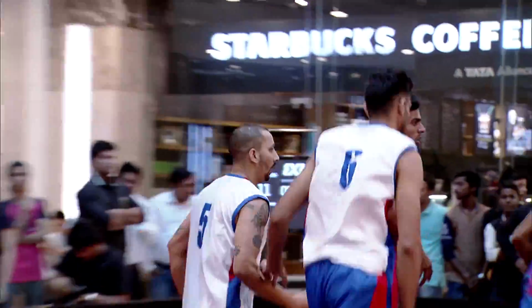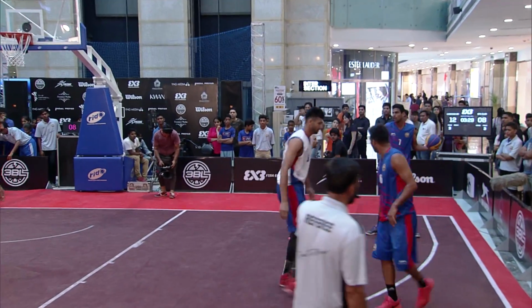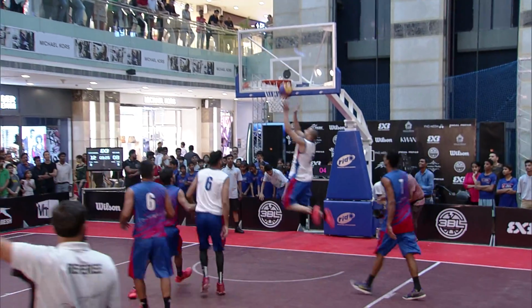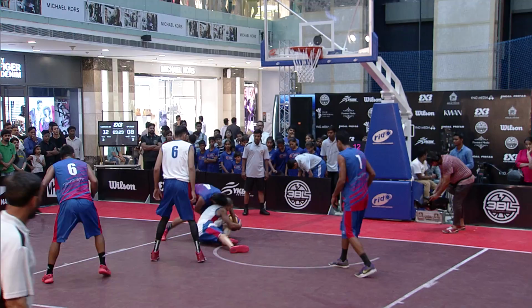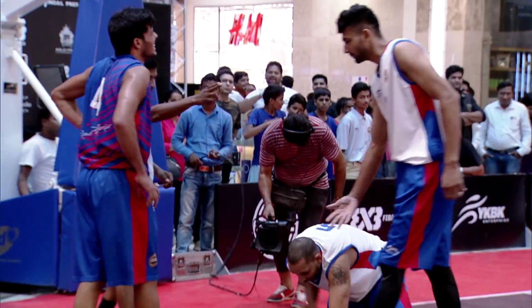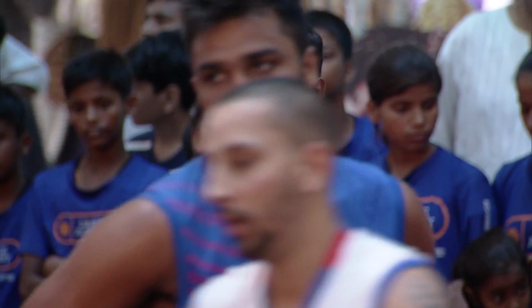TJ all the way to the rim. Such a fundamental move. He just shakes up Ajay with that jab step and has a clear path to the rim and finishes up quick. And now he grabs the rebound. Hustles with Rachit to get the ball. It's a jump ball. So the situation here is every time there's a jump ball, the ball goes to the defensive team in that play.